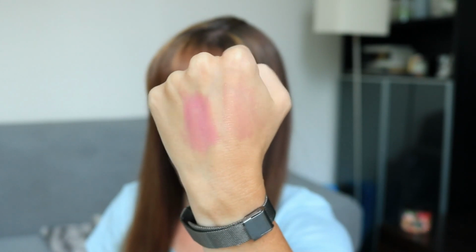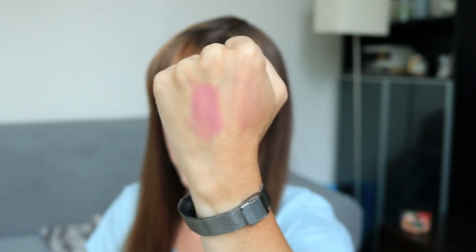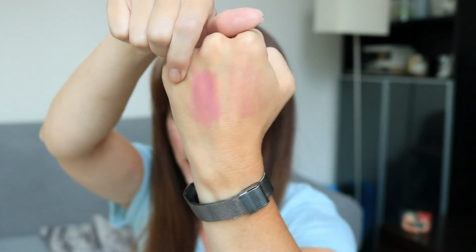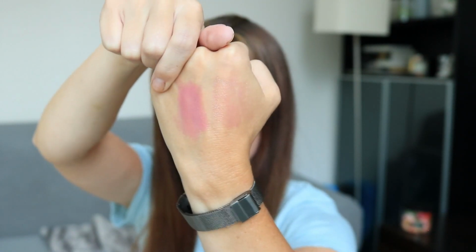Why do I keep doing air quotes? I feel like I've been doing a lot of air quotes. But hopefully you can see. Yeah, you can definitely see the difference. So this is the balm, and then this is the Color Workshop product. So yeah, it is really sheer. There's not a whole lot of color on that. So I'm okay with it. I think it should be fine and not too much of an overlap.